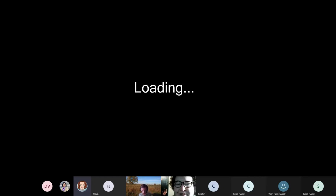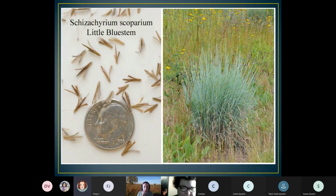Okay, so you should see the fuzzy one. We'll get to another one, but if there's a fuzzy one that you see in there, maybe kind of long and spindly, that's going to be little blue stem, which is a pretty common one around St. Paul. It's a clumping grass, and especially in fall, it takes on a bluish, purplish, reddish sort of look. So it's well established. I like that one.